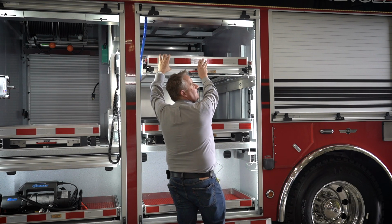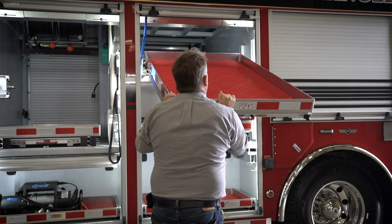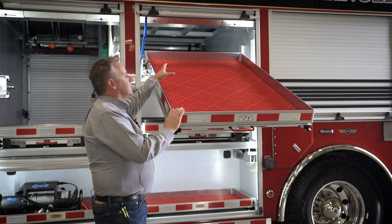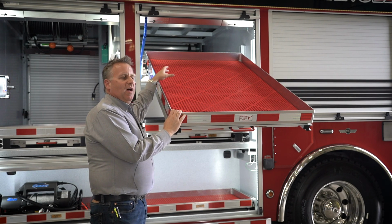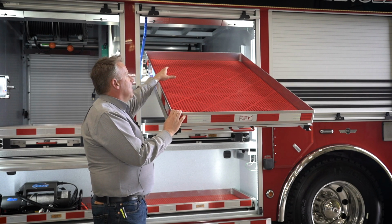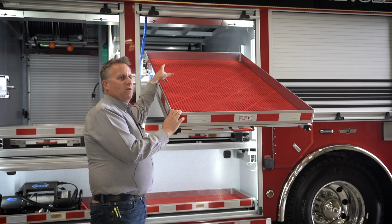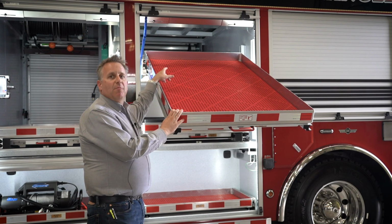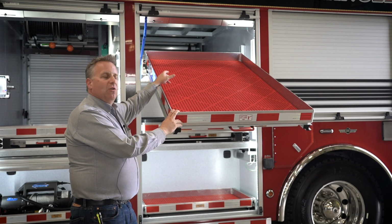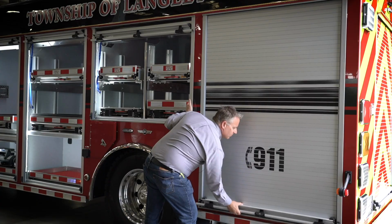This top shelf, what's nice, it comes out and lowers down, so we can reach lighter things here, like for example life jackets, rope bags, low weight items, stuff that you're not going to worry will come tumbling out of the shelf, but it's easy to get at. One thing we also ordered on this truck is a kneeling feature. It's an airbag suspension at the back, and it'll drop the rear suspension about 8 inches. So this will actually become quite a bit lower and easier to get in and out of the shelf.